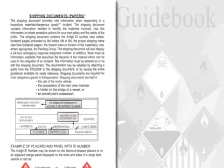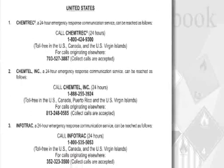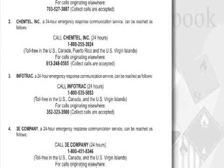The inside cover of the ERG identifies important information required on the shipping paper. Each shipment must have a 24-hour emergency contact telephone number. This number is often for Chemtrec.